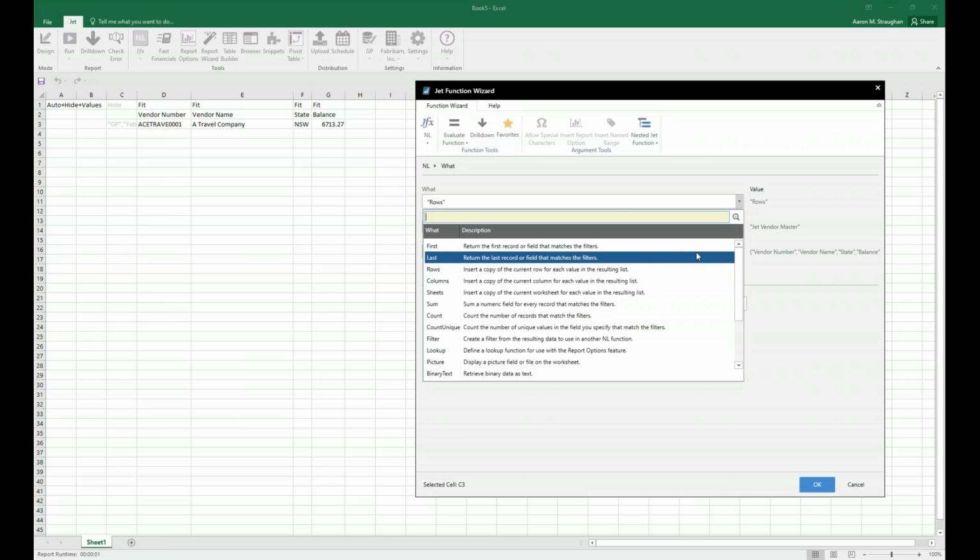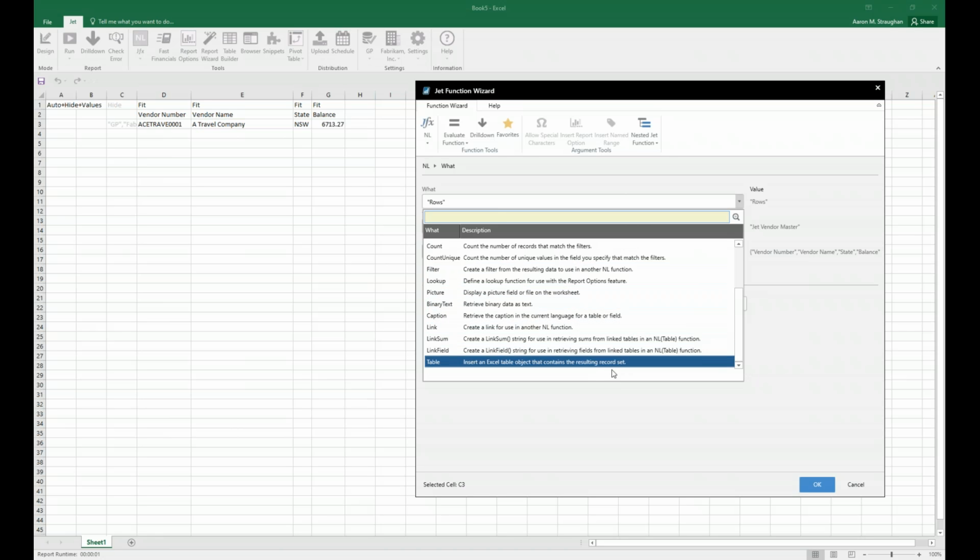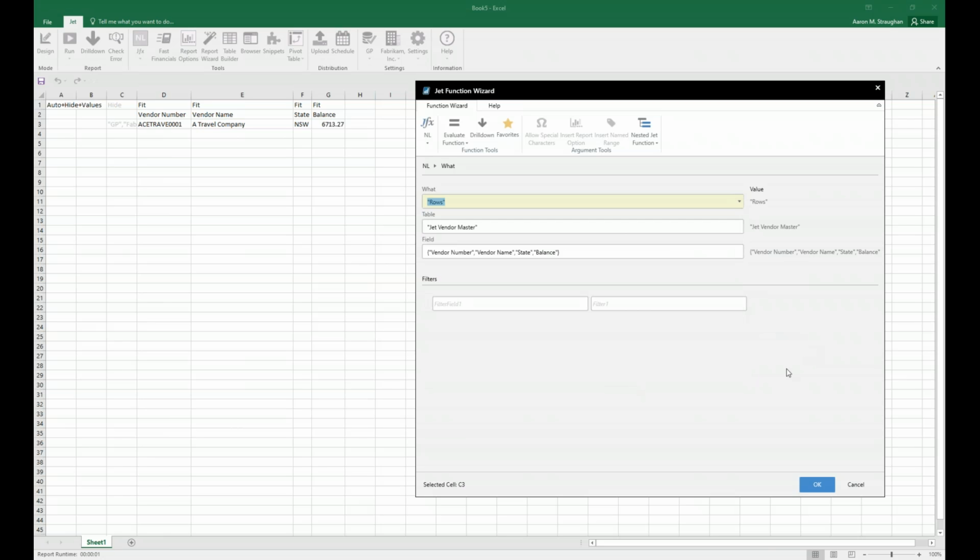So you can filter it as it's coming through, break out any data point you want across rows, columns, or sheets, create sums, lookups, and even if you're needing to link multiple tables together, this would be the place where you can do that as well. And so you can pull in multiple tables, tie those together, and build in that business logic right inside of Excel with Jet.